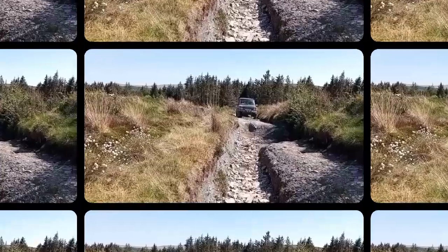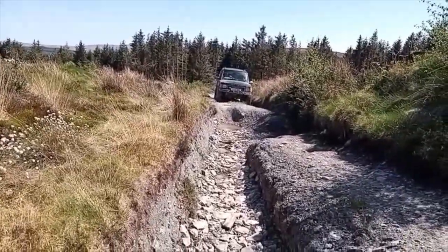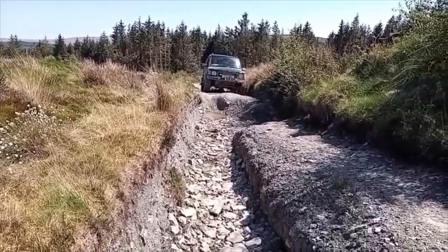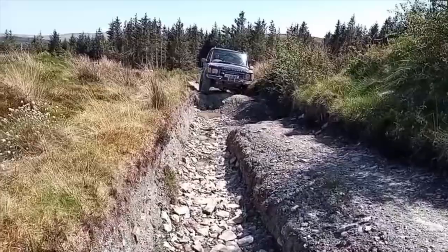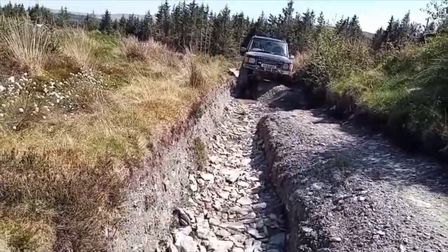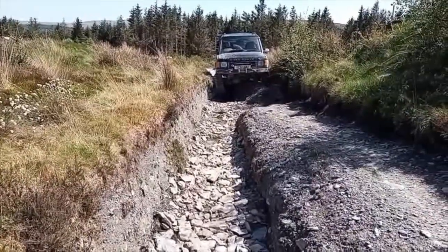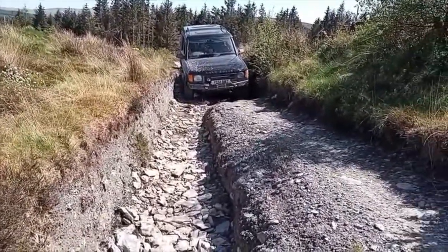So this is Dave now in the Disco 2, going to do the same thing, and just watch his left wheel as he goes over. I've been out with Dave quite a few times now, and he does have much better articulation on his wheels in that car than we do. So it's still up in the air, as you can see, but it's a lot lower down than it was in the Shogun. So that's articulated down. That's a really good shot to show it articulates down quite well, but it still was in the air for some while.